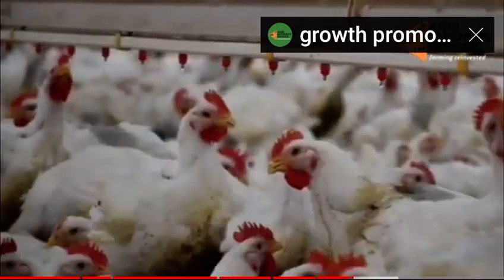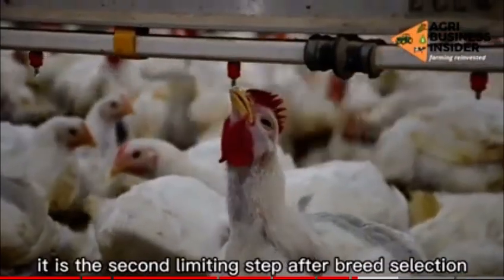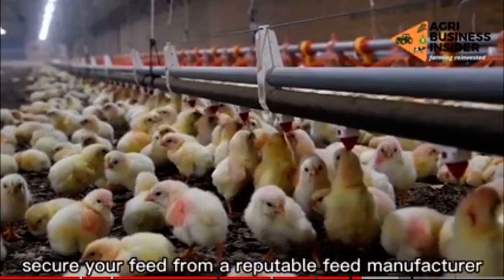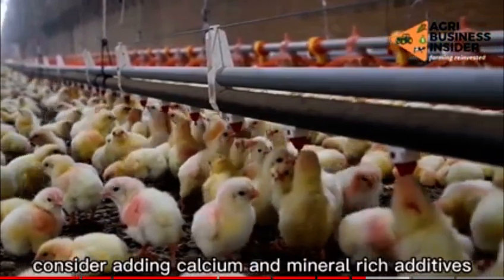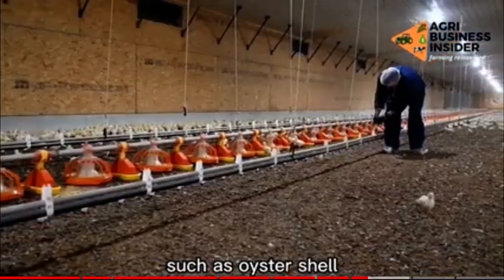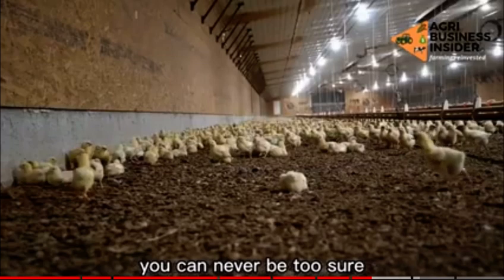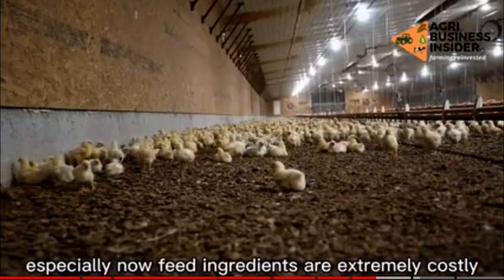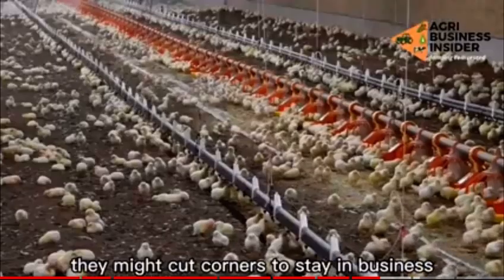6. Invest in quality feed. The issue of quality food cannot be overemphasized. It is the second limiting step after breed selection. Secure your feed from a reputable feed manufacturer. Consider adding calcium and mineral-rich additives such as oyster shell grit to your feed for an extra treat. You can never be too sure of the feed quality you are buying, especially now feed ingredients are extremely costly. They might cut corners to stay in business.